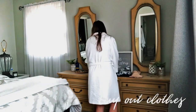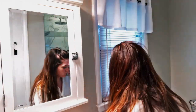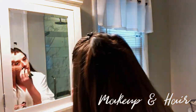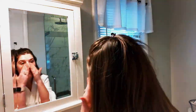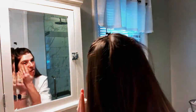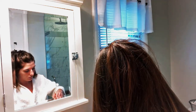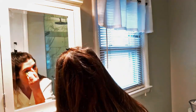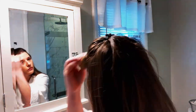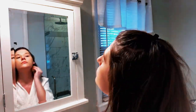After the bed's made, I'm going to lay out my clothes, and I like to do this so I can figure out what I want to do with my makeup, and then I'll go ahead and do my makeup and my hair. I pretty much do the same thing with my makeup every day, and my hair I switch up the style, but my makeup is pretty simple. I keep it the same. I just do my foundation, concealer. I use one eyeshadow color, which is this tannish brown color. I do my contour, my blush, my eyebrows, mascara, just the basics. Put on a lip balm.